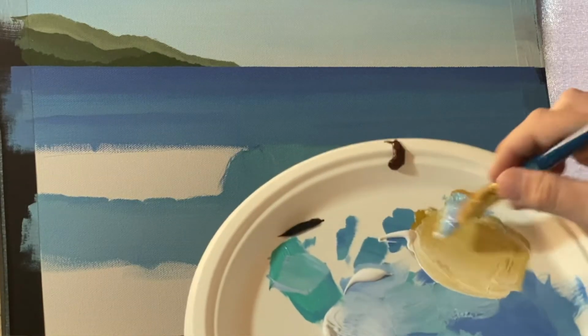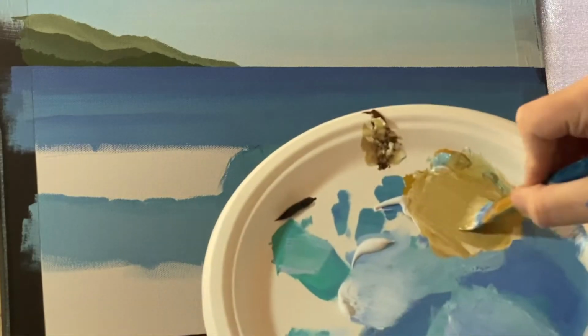See how you get that really nice golden sandy color? That's exactly what we want. That's why I love this yellow oxide color. It's such a great color. And I'm gonna bring just a little bit of my burnt umber in there for some more depth to that color, some more graininess to that color. And this right here, guys, is perfect. That's a perfect color right there.